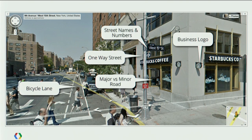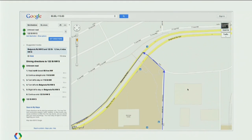Computer vision is able to pick out street signs and business names, also pick out speed limits, and detect whether it's a bicycle lane or not. And what computer vision can't do, it can provide data to our operators to continue to improve the map. But there's other ways to do it.